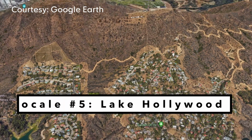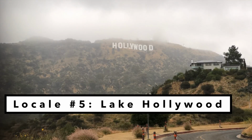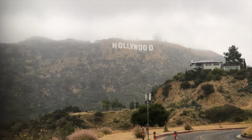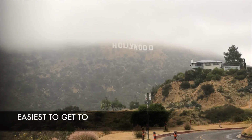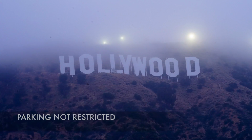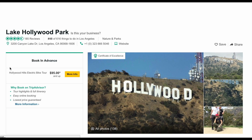Finally, another great option for snapping the Hollywood sign is Lake Hollywood Park. It's where I shot this time lapse on an iPhone 8 Plus. The sign happens to be further away than off Mulholland, and it's harder to nab a selfie, but if you get there early in the day, you might just find a parking spot. There's also a really nice city overview up here as well.